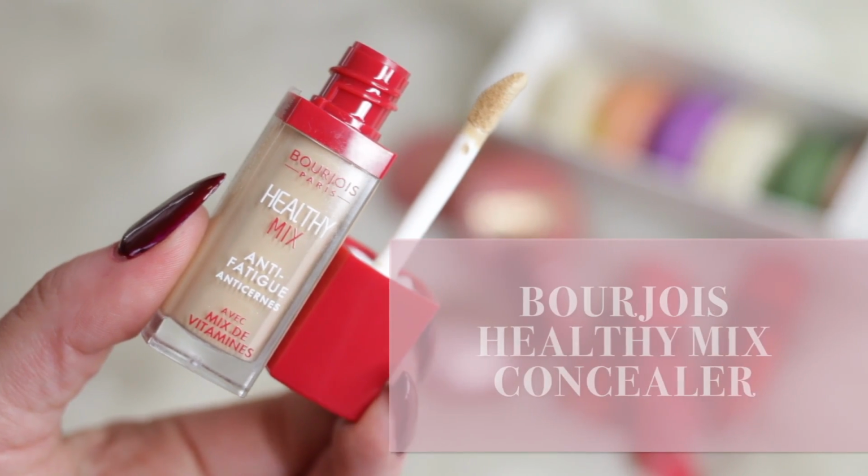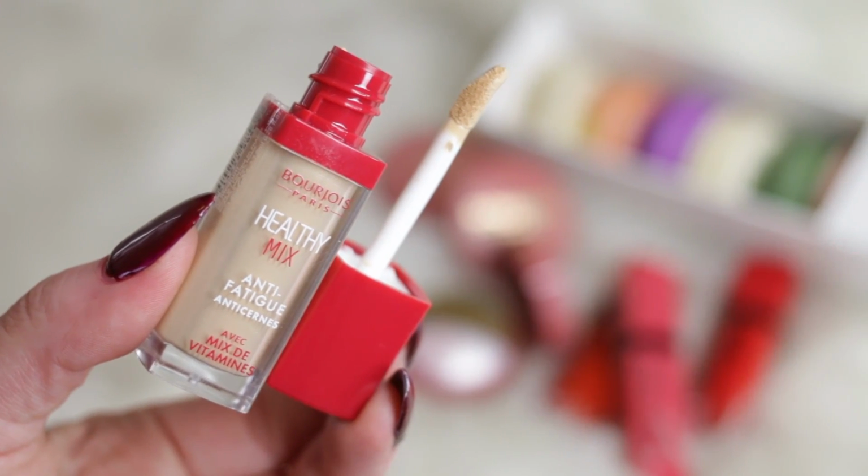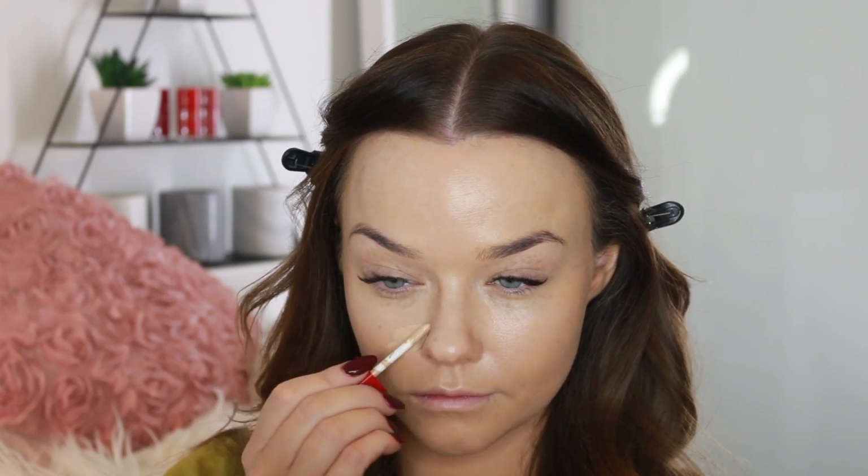Now I'm going to use the Bourjois Healthy Mix Concealer. This is really hydrating and it has a nice medium coverage, but it's almost invisible on the skin. I like to use this in any areas where I need a little bit of extra coverage, like around my nose or my mouth, and then I also like to use it underneath my eyes and across my eyelids. It covers up the bags underneath my eyes and makes my eyes look very bright and awake, and it also covers up the pigmentation on my eyelids and preps my eyelids for eyeshadow.